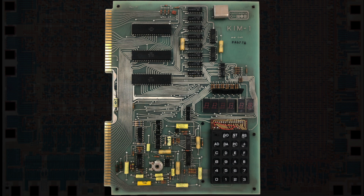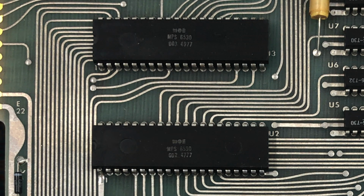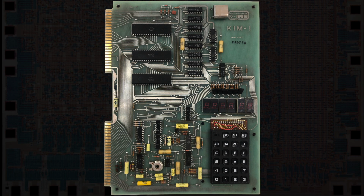The KIM-1 was no doubt a complete computer system. It had the 6502 CPU at its heart. It had two MOS 6530 chips, which provided I/O, timing, the kernel ROM to the extent that you could call it a kernel, and a small amount of RAM on each 6530. The KIM-1 also had 1K of onboard RAM. That's enough for me to classify it as a complete computer system, and it was comparable to other systems at that time. But the KIM-1 was limited in several ways.